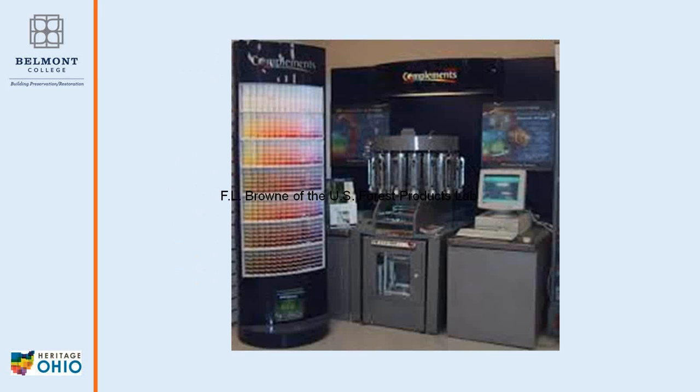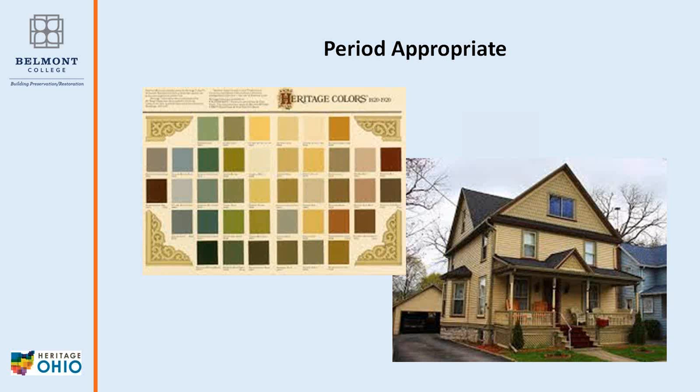An example of a modern day, basically, paint station in the store. Okay. So what do I paint? How do I paint? Or what options do I have available to me?